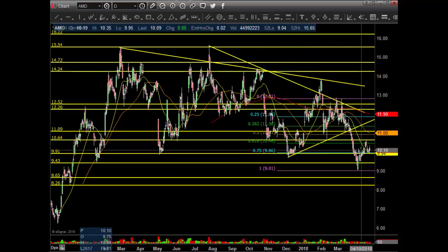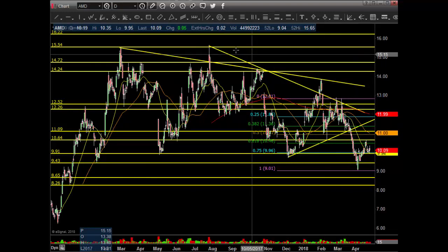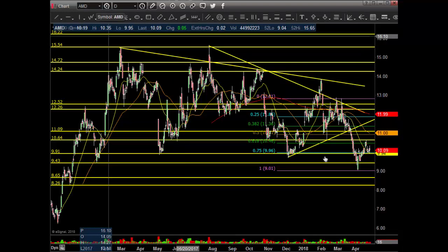So again, great trading vehicle, long-term hold. If you've been holding since here, you really have gone nowhere in 2 years. So will this thing go up? Possibly. We'll have to see on the weekly close. We'll do a weekend update on this. But right now, nothing really to do for me on AMD.